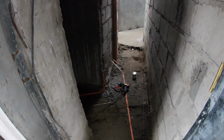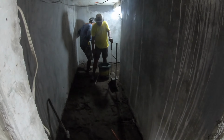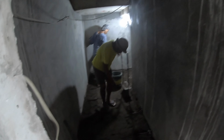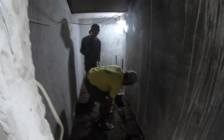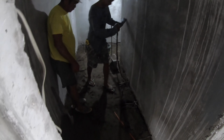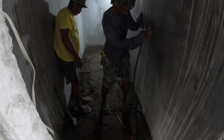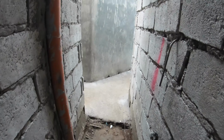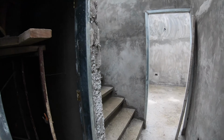They are just about getting ready to pour concrete. They've got it just about tamped out. They're getting ready to put in the G1 gravel and start putting in the rebar for this location as well. Okay. Let's go ahead and take a quick look upstairs.